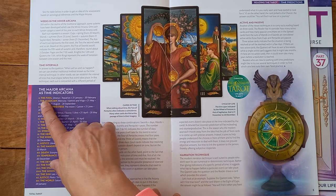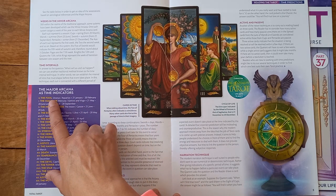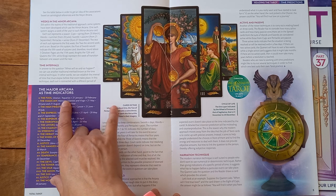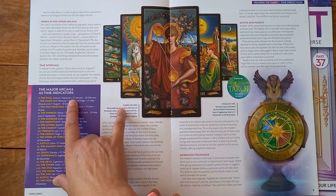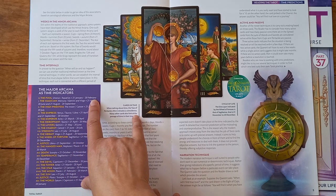Back to here. So for instance, I'm not going to go through them all. So the Fool is Uranus Aquarius, and here it's got the 21st of January to the 20th of February.